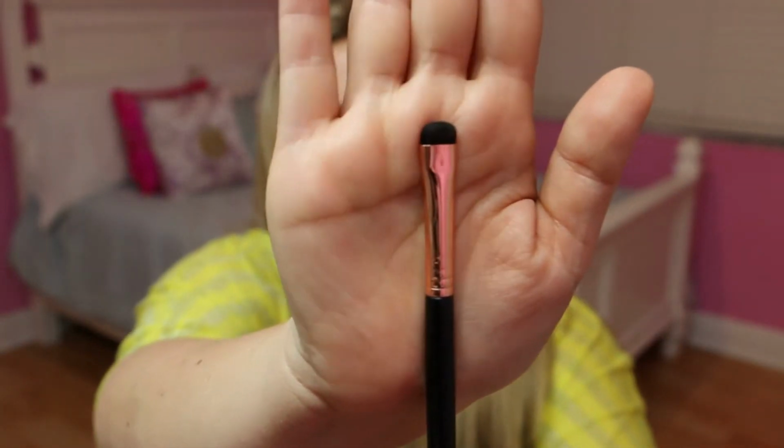And last but not least is this short shader brush like this. This one I'm really not brand specific with. In Sigma it is the E20 short shader. MAC, it's a 214. I really love this brush. You can use it for many things. I was a little bit confused of which one to pick for my last brush, the number 10. I was in between the pencil brush, which is the MAC 219, or this one. And I went with this one just because I feel you can do more with it.